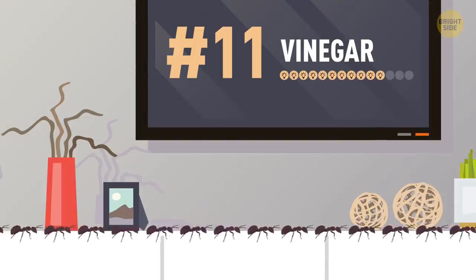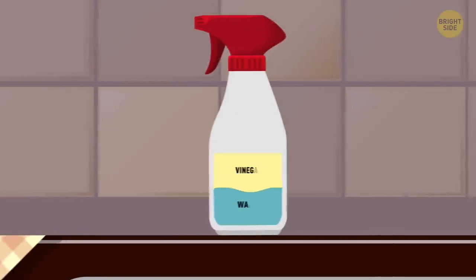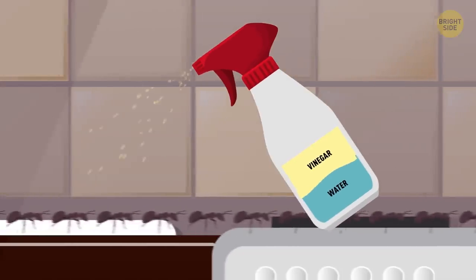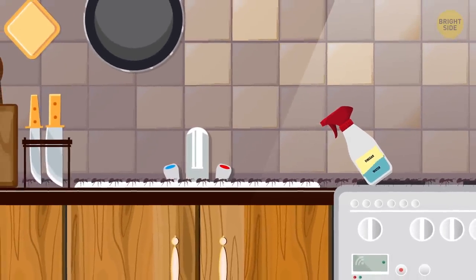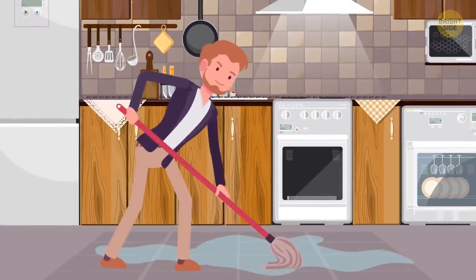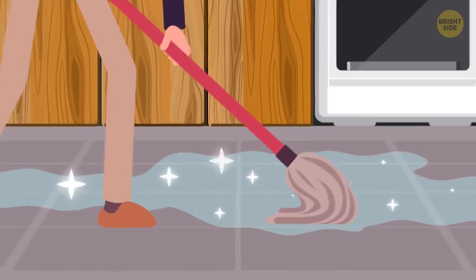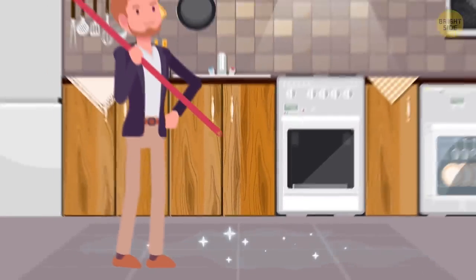11. Vinegar. Another affordable thing ants totally hate is vinegar. Mix it in a 1-to-1 ratio with water in a spray bottle. You can spray it onto the ants, around the windowsills, doorways, and places that ants love. You can even wash floors, windows, and countertops with this solution. This way, you'll get them both super clean and ant-free. And there'll be no scent left behind after it dries.